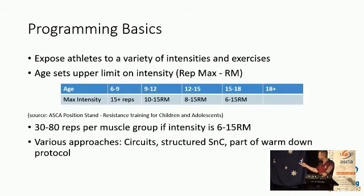By the way, you don't have to scribble this down. You just Google ASCTA position stand resistance training. It's not too hard to find, but it's not that hard to write down either.